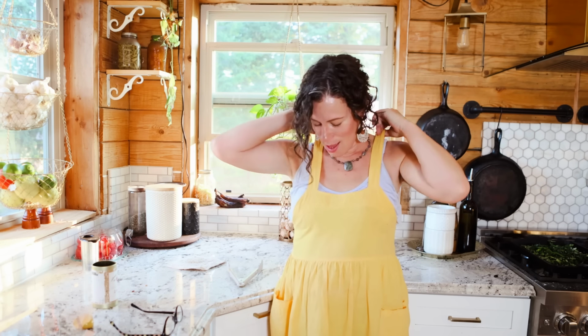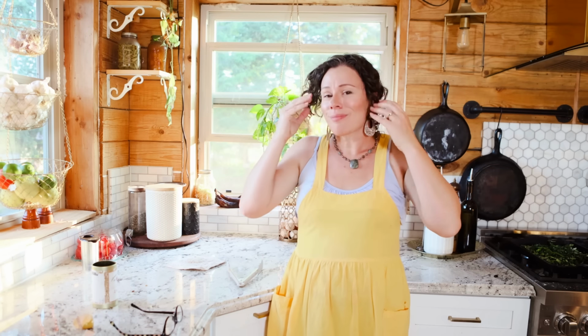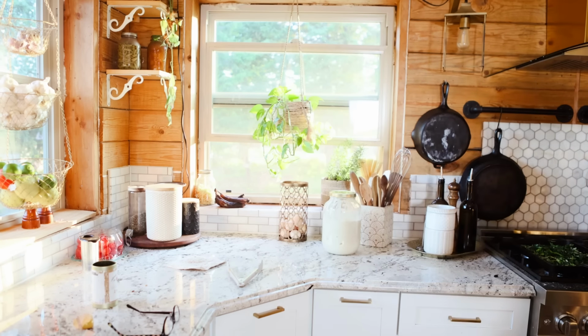And I love the color. Ooh, I love yellow. But this thing has been all wonky all day and I feel like a bleeding Picasso over here. This apron is not working out for me. You know, I was trying to be cute for you all. I think I just ended up being a comedy in this thing.